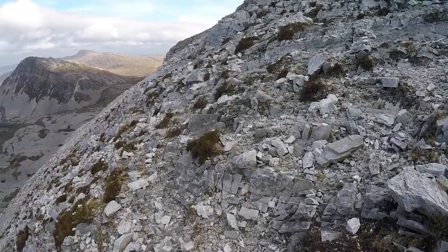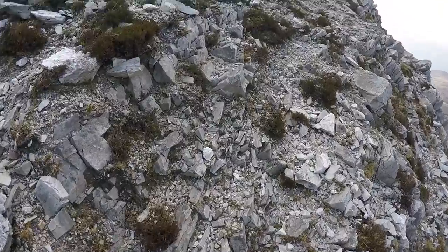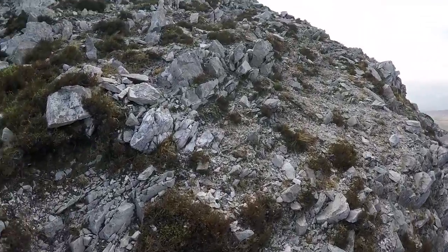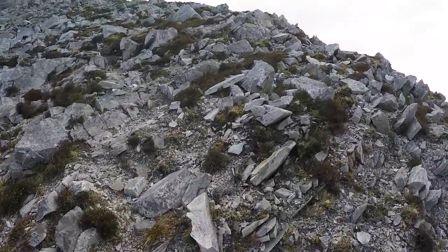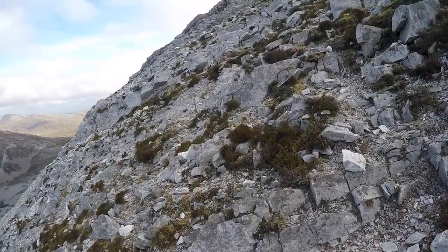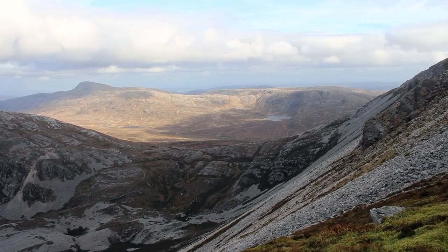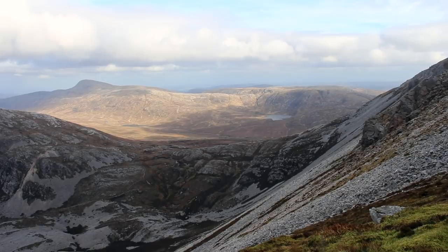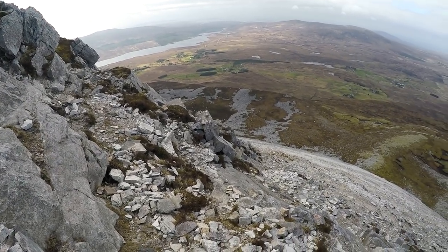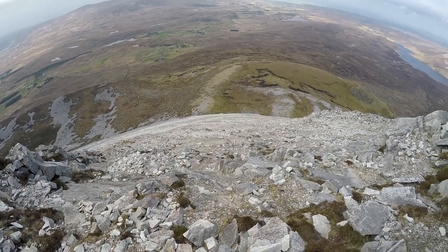So just scrambling up. It's not too bad actually. You don't even really have to use your hands, but there is a lot of loose rock, so it's just taking a wee bit of care. Nothing that you wouldn't do normally, you know. A wee bit more height now, so you can see the angle of the scree has just come up.